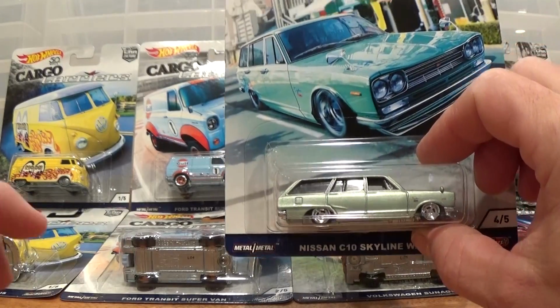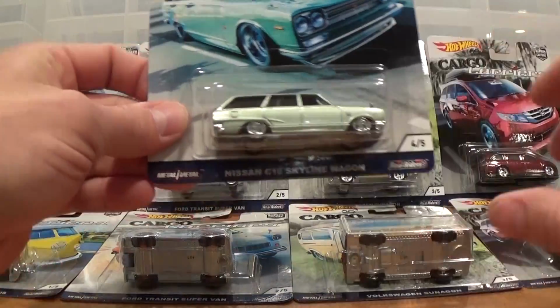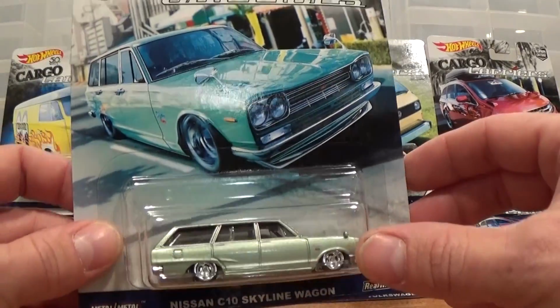Once again, I'm going to talk more about the rarity of the different castings at this point in time at the end of the video, because really all these cars should be created equal, and they basically are all created in nearly equal numbers from production points of view.